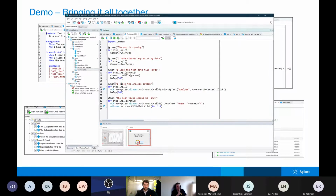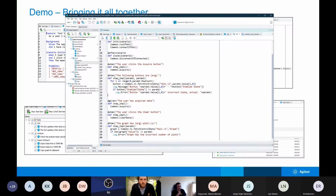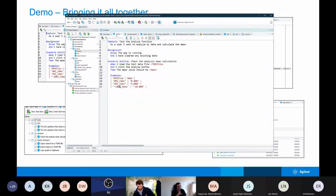You can see that when I've generated my test files, I'm now filling in the code. I think this one uses OCR as an example. I think I've done a few examples without that as well.